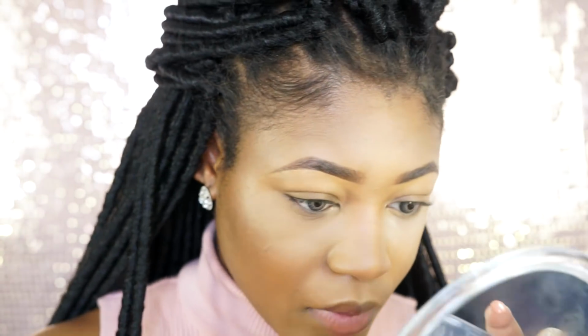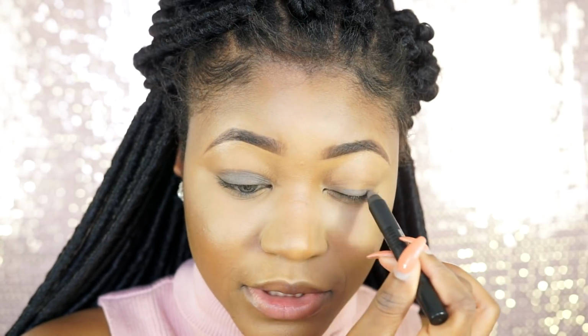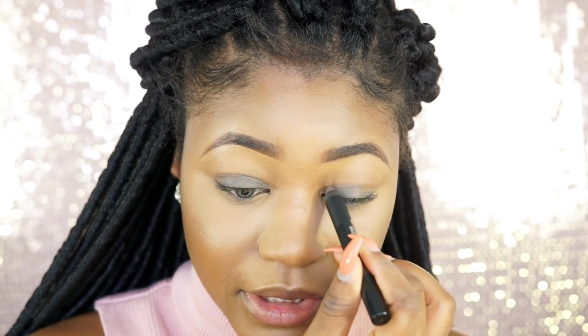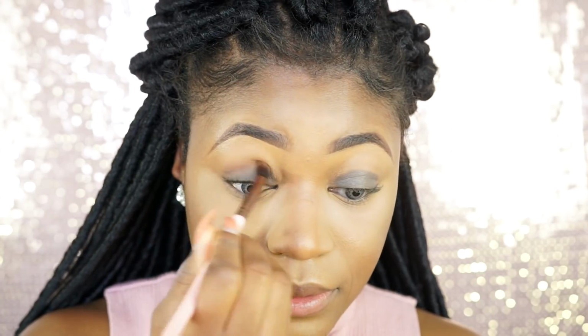Alright you guys, I'm going to be using this new Nude Sticks Magnetic Matte Eye Color, in the shade Slate. This is what it looks like. I'm going to apply this on my eye. Once you apply it, you're meant to leave it for some seconds, and once it dries, this stuff does not budge. I'm going to use this brush, the Luxie 229 brush, to blend this out.